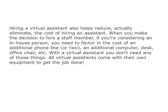Hiring a virtual assistant also helps reduce, actually eliminate, the cost of hiring an assistant. When you make the decision to hire a staff member, if you're considering an in-house person, you need to factor in the cost of an additional phone line, or two, an additional computer, desk, office chair, etc. With a virtual assistant you don't need any of those things. All virtual assistants come with their own equipment to get the job done.